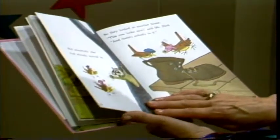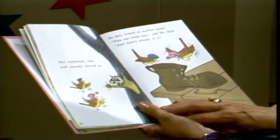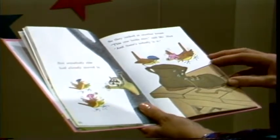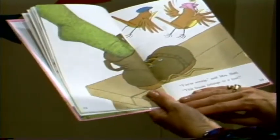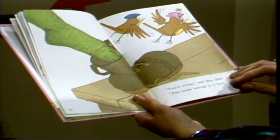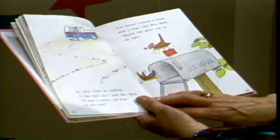So they left the old place to look for a new one. This place looks nice, said Mr. Bird. Let's move in here. But somebody else had already moved in. So they looked at another house. This one looks nice, said Mr. Bird, and there's nobody in it. You're wrong, said Mrs. Bird. This house belongs to a fool. So they went on looking.